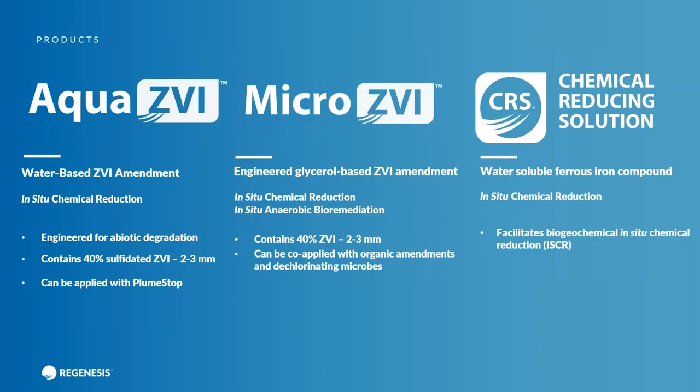If you want to do a metal-assisted bioremediation project instead, you can use micro ZVI, which instead of being suspended in water, the material is suspended in glycerol. This will give you a mixture of ISCR and anaerobic bioremediation. Iron's basically the same, about 2 to 3 microns, and the stuff can be co-applied with organic amendments such as 3-D Microemulsion or whatever you want to use for your project, and dechlorinating microbes. On top of that, there's the legacy product, which is CRS, which is a soluble ferrous iron solution, which does promote ISCR, and that's a process called BIRD, or biogeochemical reductive dechlorination. If you have any questions about that, you can give me a call.